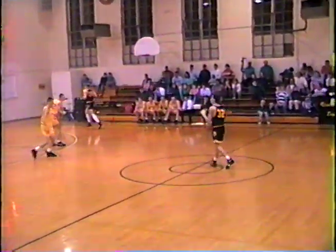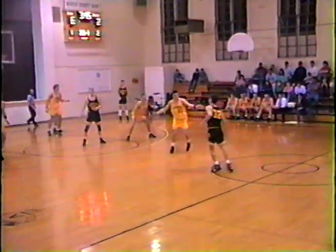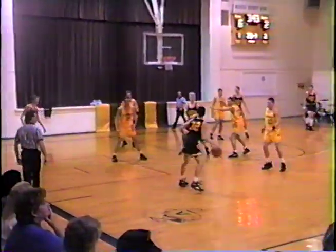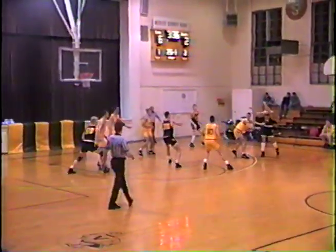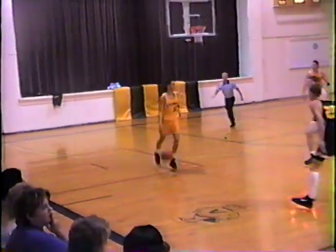Cuba attempting to set up their half-court offense here with 3:46 left to go in the first quarter. Long cross-court to Ransom. Tracy Hutchins in the lane. Nice shot by Tracy as he broke open in the paint. At 6-4 now for Vienna. Nice to see Tracy get going.